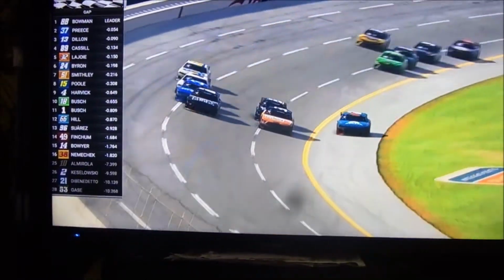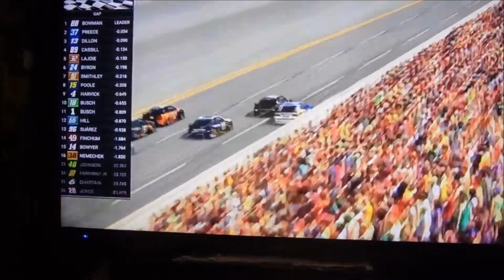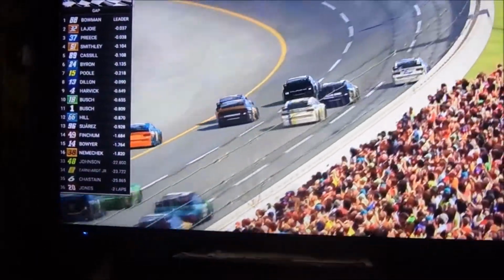And Dillon gets turned out of the front pack. Byron to the apron. And to the line. Alex Bowman is your winner.